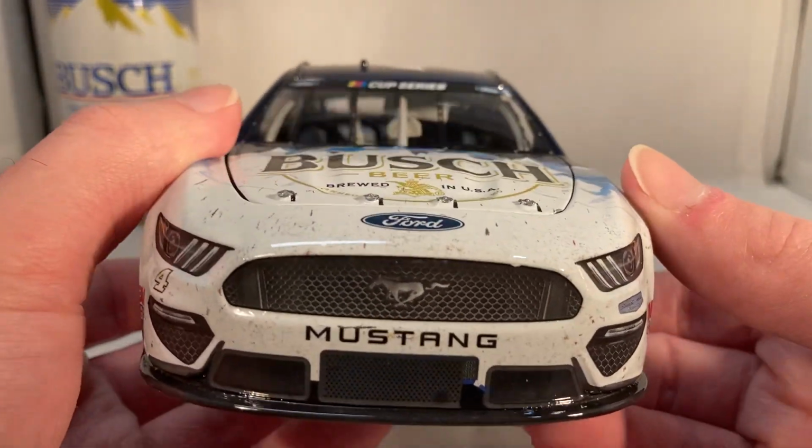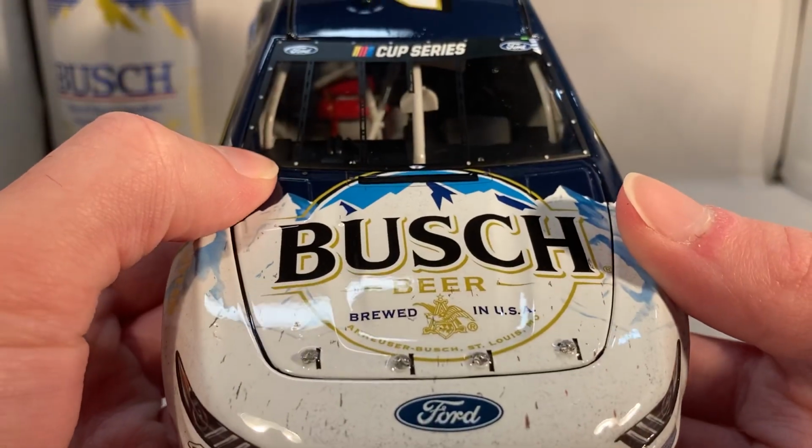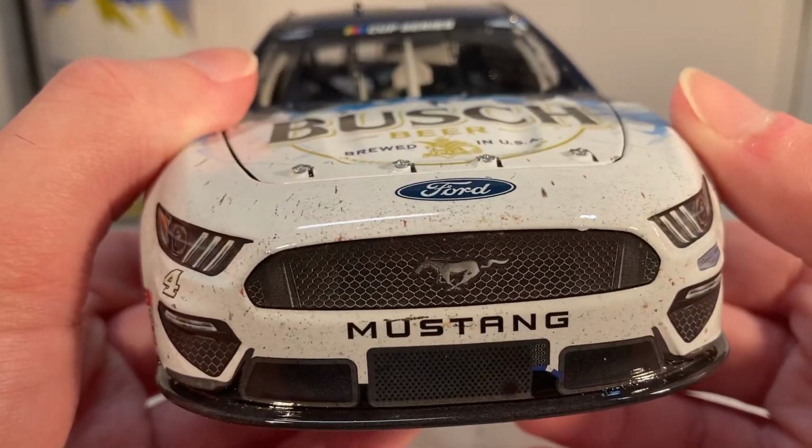But anyways, now let's get down to the part everyone's waiting for. That is the race win detail. Once again, pretty much every single one of Harvick's wins this year, they're pretty clean.